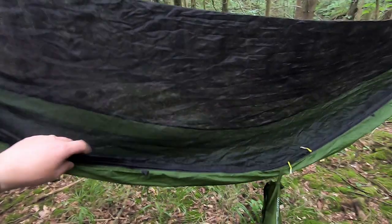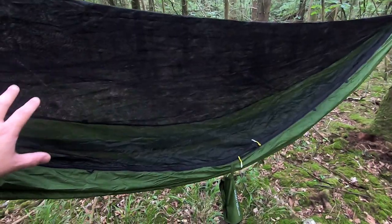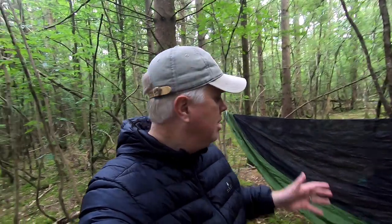One thing to note about the zip is that the mesh, you can't remove it. And the other thing to notice, and this is what you pay for when you get lightweight, is that there is no zip on the other side. So the big negative for me without having the zip on the other side is that once you're in and you're trying to adjust your underquilt, if your underquilt isn't covering your feet, you can't quickly unzip and reach through and pull it back over your feet, because you can't get access to it. So not having a zip on one side is a bit of a negative, but this is an ultralight setup, so I get it. And it's fully fitted, you can't remove the bug net.